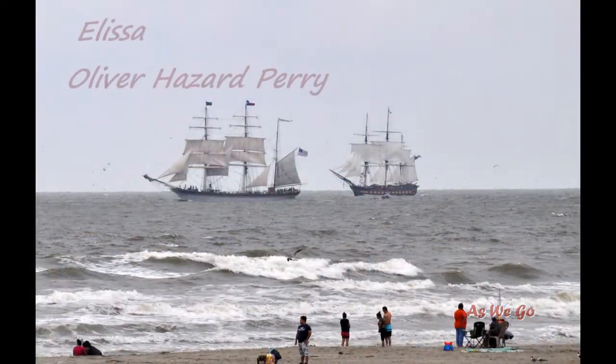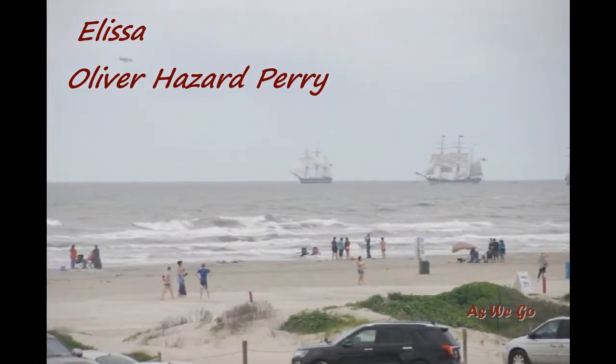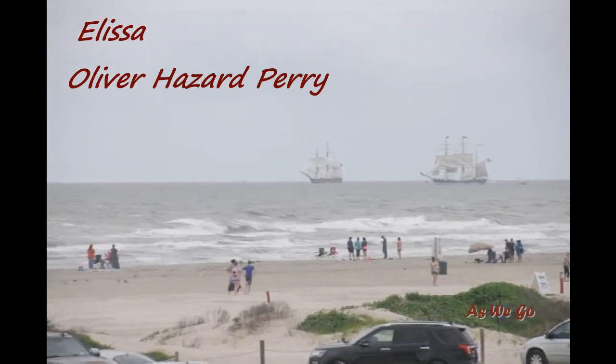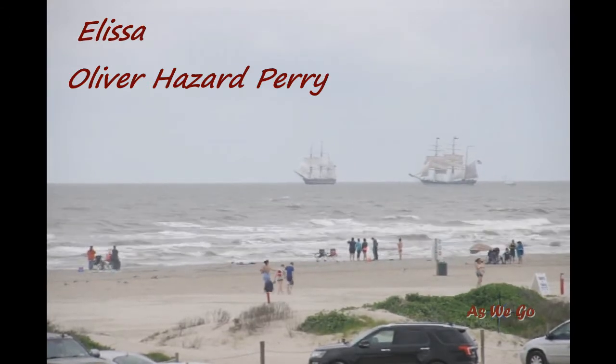Another wonderful ship that we had come to Tall Ships was the Oliver Hazard Perry, seen here with the Elissa. But the Oliver Hazard Perry is actually the youngest ship here. How young? Sort of a preschooler. She was built back in just 2015, making her a rip-roaring 3 years old.